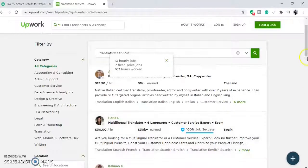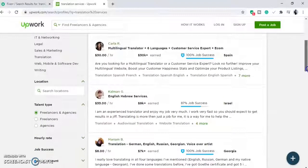Here's someone else, 87% job success, that's really good. $3 an hour. English, Hebrew services. Look at this one, German, English, Russian, Georgian. Come on. And all that service for $8 an hour. Look at this, $8 an hour.